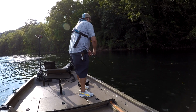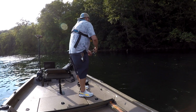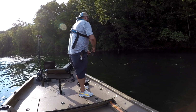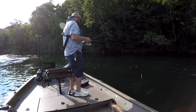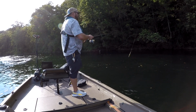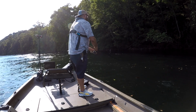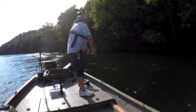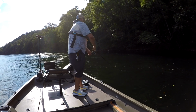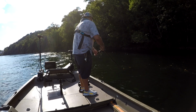The other key component to coming out here and throwing jerk baits is really that they suspend. The suspension kind of makes it look more lifelike. If you have to pause the bait for any amount of time and it either floats or sinks too fast, I feel like it turns the fish off.